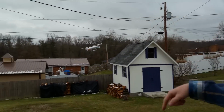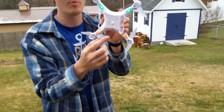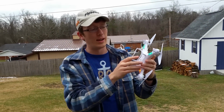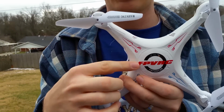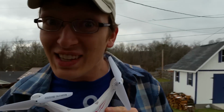Low battery. It's a low battery. Oh no! There you go. That's low battery. That was a nice long flight time, and it's cold out, so I don't hate this as much as I thought I was going to. Just paint out the name. It's not an FPV quadcopter, and this has been a great week of RC goodness.